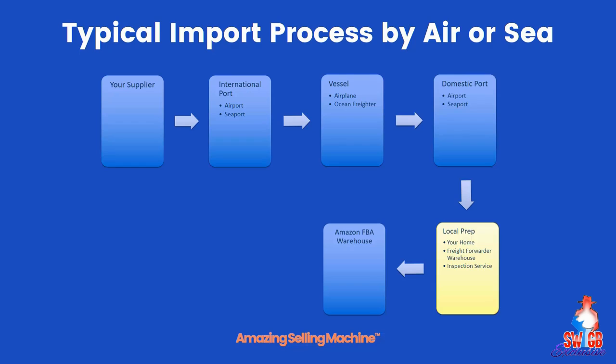At that point, those products then go to some type of local prep place. This can be your home, this can be a freight forwarder warehouse, or an inspection service. And what happens here is that the appropriate labels from UPS are added onto your shipping containers, and then UPS comes, picks those up, and delivers them to the Amazon FBA warehouse.